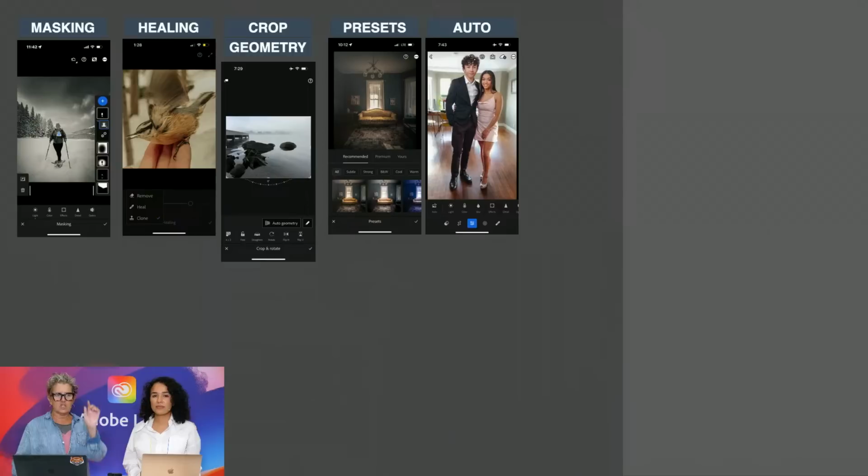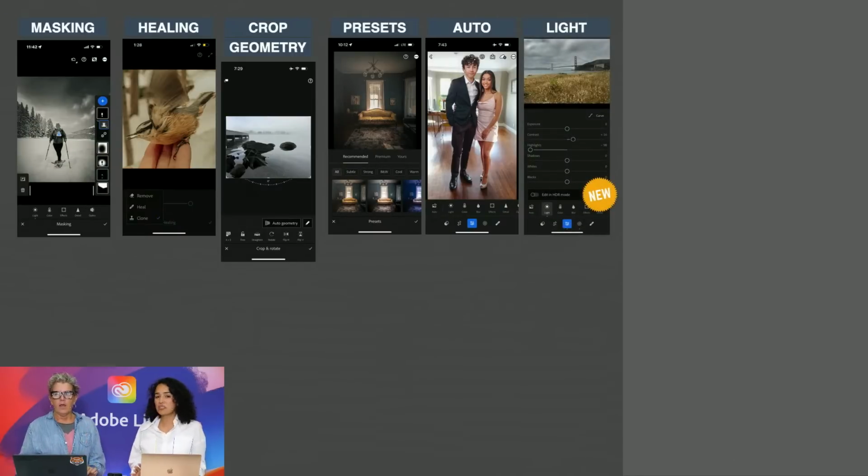I know it sounds like it's just a button to click, but the algorithms really balance out your image. Auto is your best friend. So it's a good foundation to get started. 100%. Every image I open, I touch auto. Just in case.